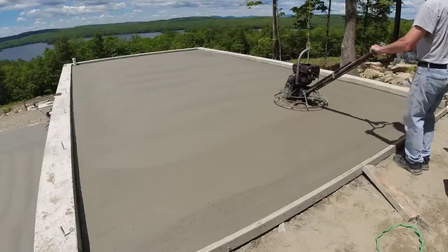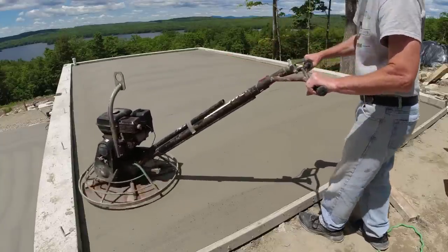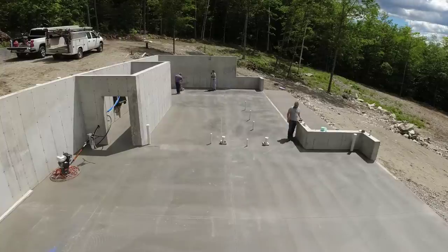Because of experience and timing, it is closing up pretty good and starting to smooth out a little bit better. And then I hit that a couple more times and it shined out. In the meantime, the boys are down here. This is all burnt out.